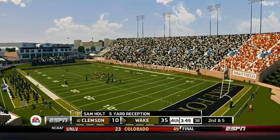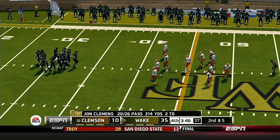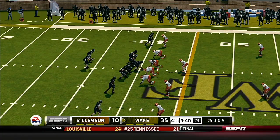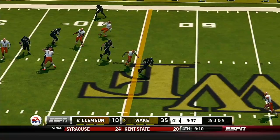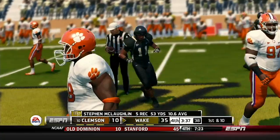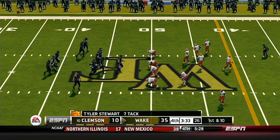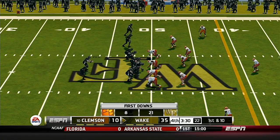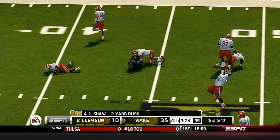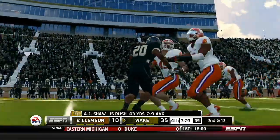Knocked out of bounds at the 40-yard line. From their own 40-yard line, it's second down. And he's tackled right away. That makes it first and 10. Takes a hand-off, but brought down before he could go anywhere. That is a loss of 2 yards. That'll bring up second and 12.